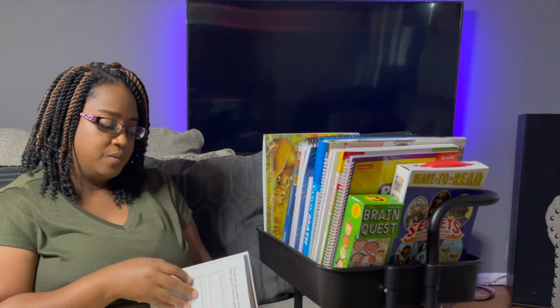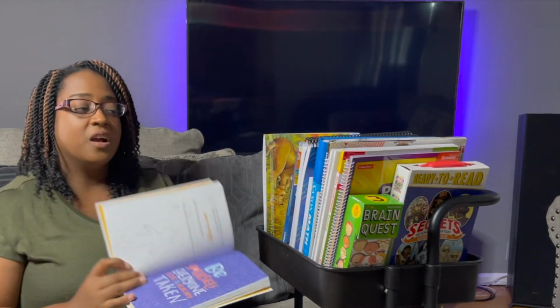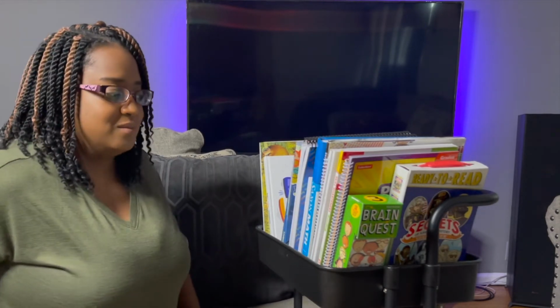Here goes another page. They can color in it. There are activities in it. Sometimes you have to plan out something, like, I want you to do something to change the world. Write out something that you would do to change the world, which I love. It gets them to think about how they can help other people, because our kids are coming up in a world where it's like, think about yourself only, which is not good.